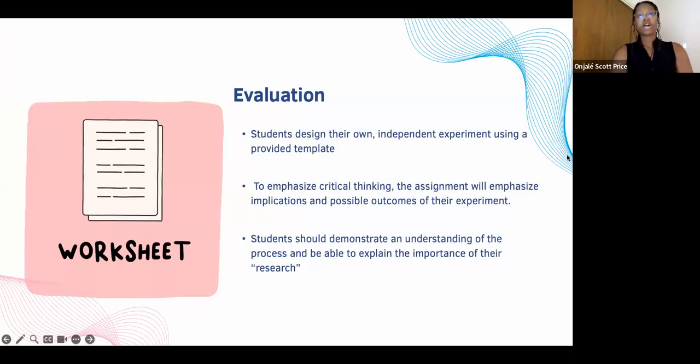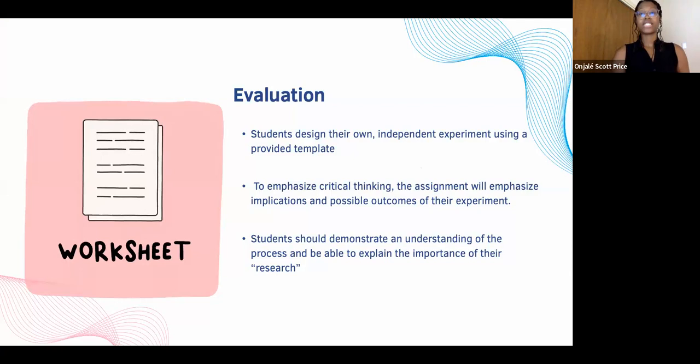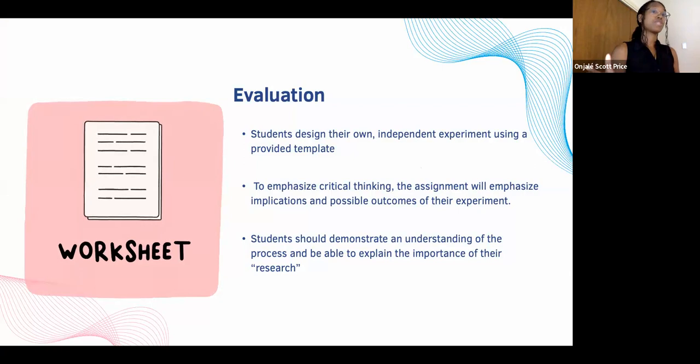So lastly is the evaluation. This is what all of the work is amounting to. We want them to design their own independent experiment. And to emphasize critical thinking, we want to emphasize what the implications and possible outcomes of their experiment are. So we want them to think beyond what just the results were, but think about what it could mean on the broader scale.